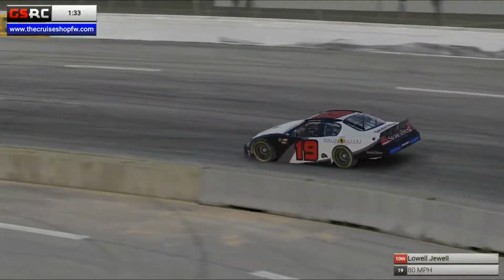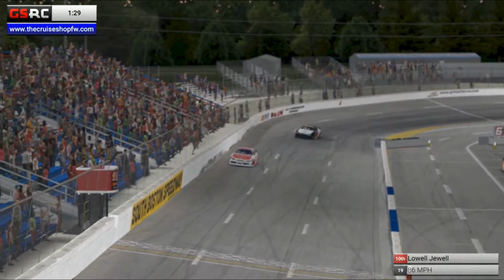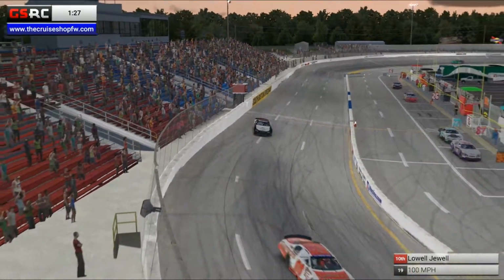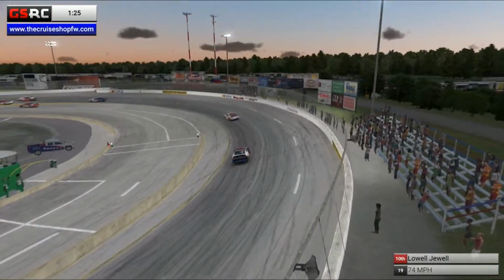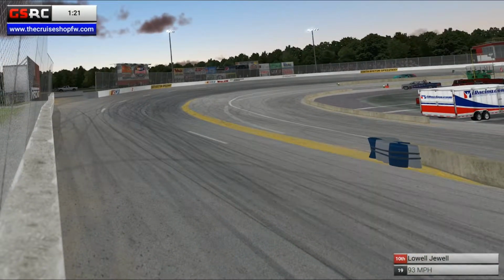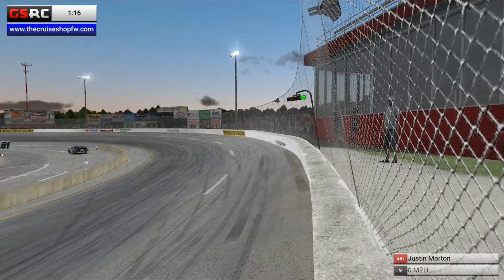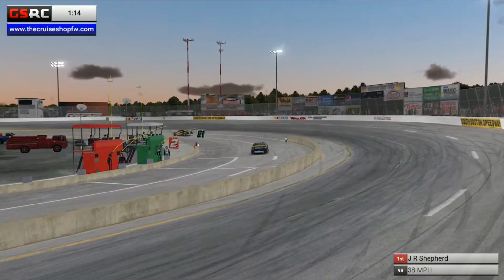And of course, J.R. Shepard is someone very familiar with coming from that 8th starting spot and making his way up. And after being in victory lane last week in Las Vegas, he'll have his work cut out for him today because this is not necessarily the easiest track to pass on. Yes, a very difficult track and a very easy track to mix yourself up on.